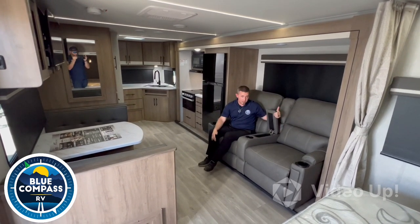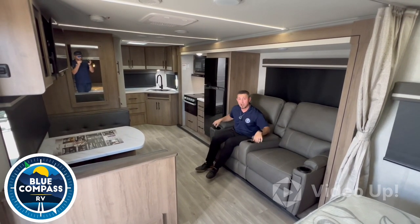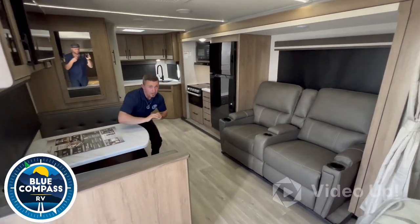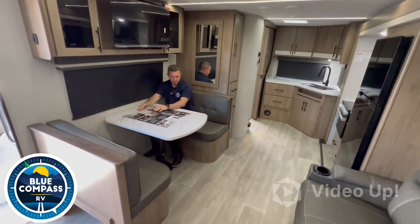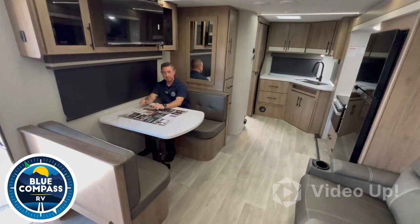You have storage here, dual recliners. They also have heat and massage and a nice ambience lighting system on this too. For your dinette booth, super easy and convenient. So you have tons of space, big booth, big table, nice and long. Four people can sit here easy.